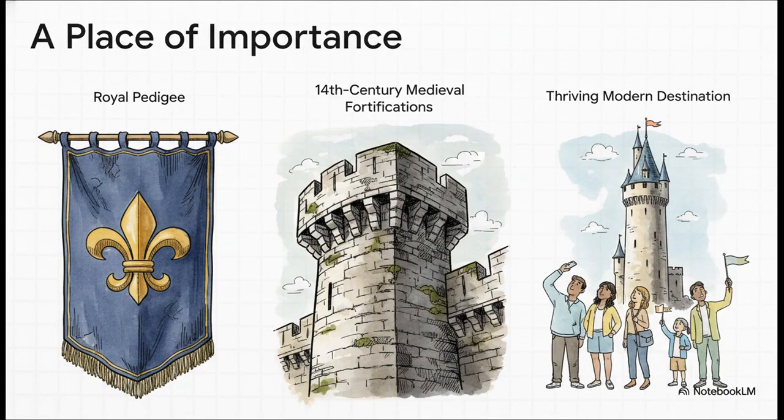So let's put it all together. What makes this castle so important? Well, for one, it's got a royal pedigree. It was a residence for the House of Bourbon. It also has some of the most impressive 14th century medieval fortifications you can find in France. And as we just saw, it's a thriving modern tourist destination.